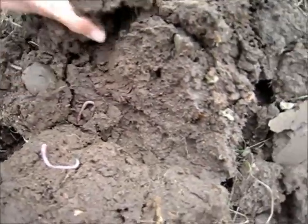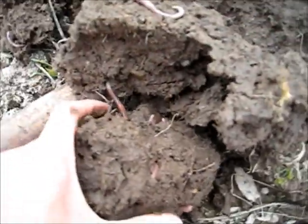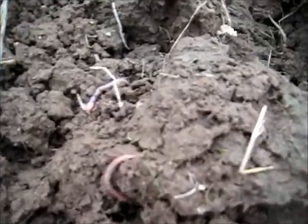Worms are very important for soil, I think. But as you can see, it's just so many worms everywhere. This is just one spot. One spot in the garden. Here's a worm, there's a worm, there's a worm. And these are big, juicy worms.